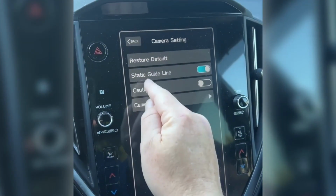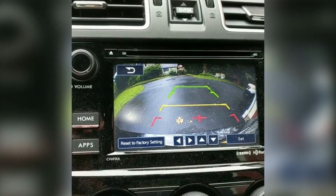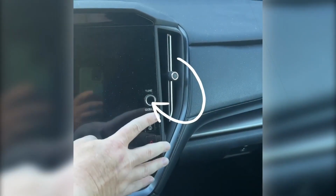The 2022 Plus Subaru WRX allows viewing the backup camera while driving by holding hot and cold climate control buttons on the passenger side and pressing the Tune button multiple times.